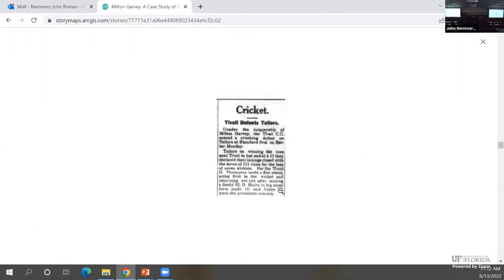This one is actually a snippet from the Workman, which says that Milton Garvey was a player, and very impressively, he was the captain of the Tivoli Boys. In this particular newspaper cutting, it states that under the skippership of Milton Garvey, the Tivoli Boys had a crushing defeat on Taylors. So I found this really interesting.